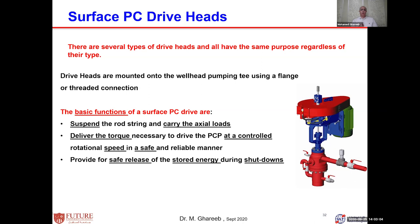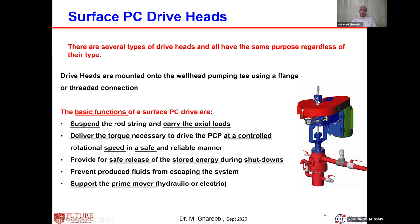It also prevents produced fluid from escaping. The polished rod together with the stuffing box works as a seal. So the basic functions of my drive head are: suspend the rod and carry the axial load, deliver the torque necessary to run my system at the required controlled speeds, provide safe release for the stored energy, and prevent produced fluid from escaping. It also supports the surface equipment like the motor and gear reducer. These are at least the minimum functions of the drive head.